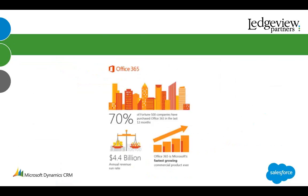Microsoft has been improving Office productivity applications for decades, and Office 365 is a natural extension of that process. With Office 365, you get everything you love about Microsoft Office, and then some. And Office 365 just isn't for small businesses. Studies have shown 70% of Fortune 500 companies have purchased Office 365 in the last 12 months, making it Microsoft's fastest growing commercial product ever.